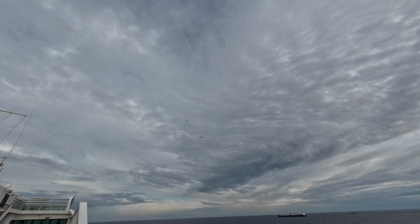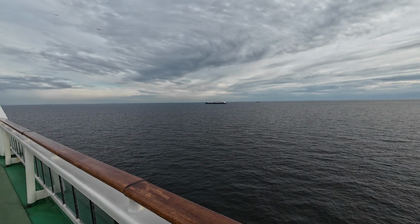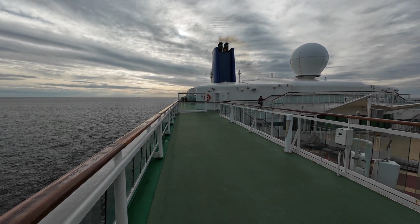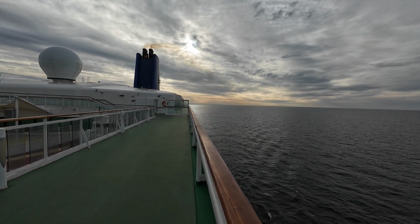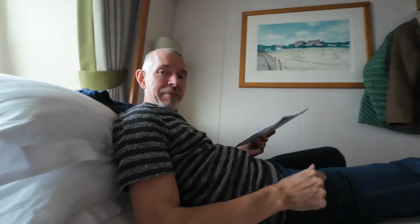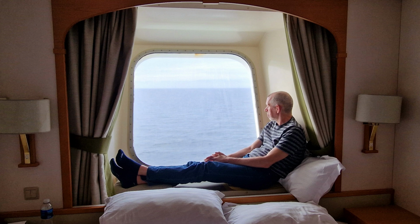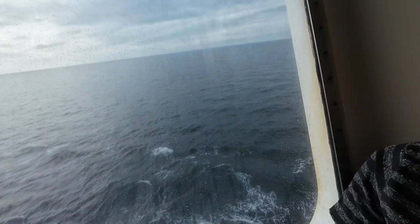Some more time on deck followed, of course. This is one of the best things about cruising, getting to spend so much time just standing gazing at the sea. We then headed back to our cabin, and I found a good spot for some more ocean views, as our windowsill made a quite nice seat with a really nice view.